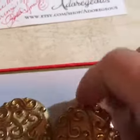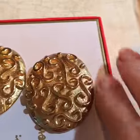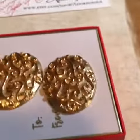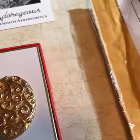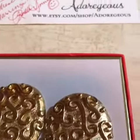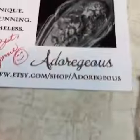Oh, whoa. Now see how big they are? I mean, look, compared to my hand. I think it's always helpful to have something to compare it to. Look, like here's an ink pen. So I don't like small earrings. So these suit me just fine. Now, I'm holding the phone, so yeah, it's kind of messy.